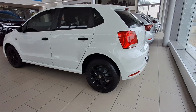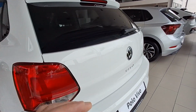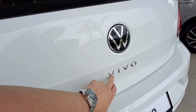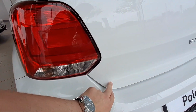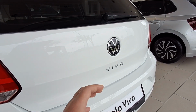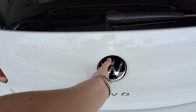So let's quickly have a look at the back over here. The back is pretty much the same. The only thing that changed over here is going to be your Vivo badging. So no more stickers. It's actually a solid badge that they stick in the middle over here, so you don't get that small Polo Vivo sticker that you get on the side anymore. It's a proper badge, so it just makes this car look a little bit more classy. So let's open up the boot and see what the boot space is like. So let's pop it in. I absolutely still love that.